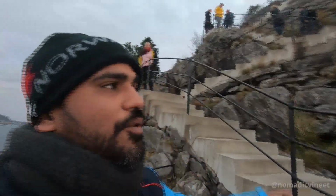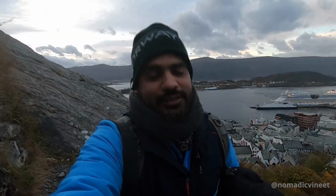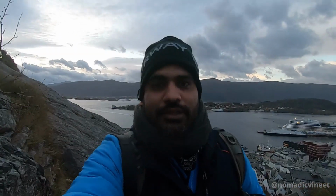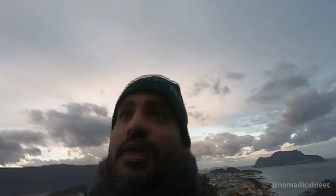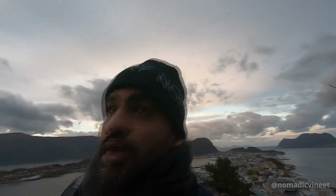Now we will try to go a bit more up. So these are the stairs. I want to go up and I want to click one picture from there as well. We are going up. I think it's a lot of stairs, but the view is beautiful, so it's okay. So we crossed around 367 stairs and we are going up. Let's see how many more. I think there are 400 stairs that I know. Last time I remember it's around 400, but we are almost there.